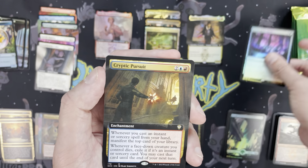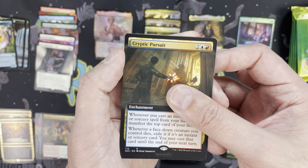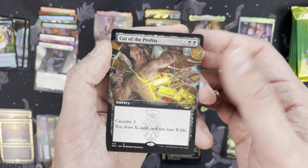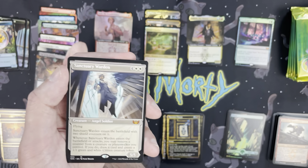But I'll take it. I'm not unhappy with that at all. All right, next up we've got our commander slot, which is Cryptic Pursuit. And next we've got Cut Up the Prophets, a card that I wanted to tinker with more and I never really got around to. I thought it was going to be a little bit better.